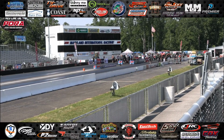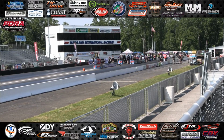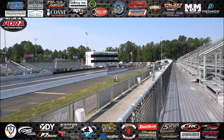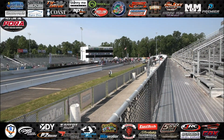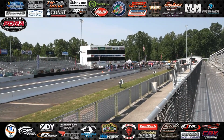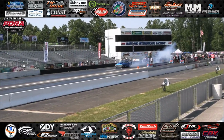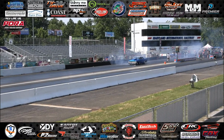Alright, now we start off with some big cars. We start off with the quickest cars we've got on property: Pro Nitrous, Pro Boost, and Pro Street. First car out will be, we'll see a little bit of a comeback run for Joe Thomas. Once again, we've got Pro Street, Pro Nitrous, and Pro Boost at the ready line. Thomas has taken some time away, made some changes to this hot rod, and will come out and make a single. First car down the racetrack.